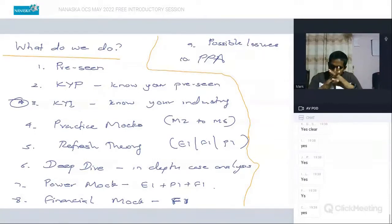Covering the overview of the pre-seen, in-depth analysis, the refresher theory areas, power mocks, financial mocks, possible issues, and also a past paper analysis. So this is the entire content that we will be discussing in this session over the course of the next 6 to 7 weeks.